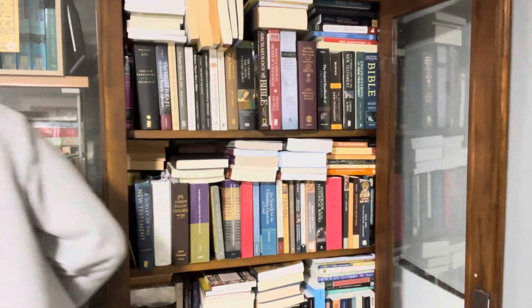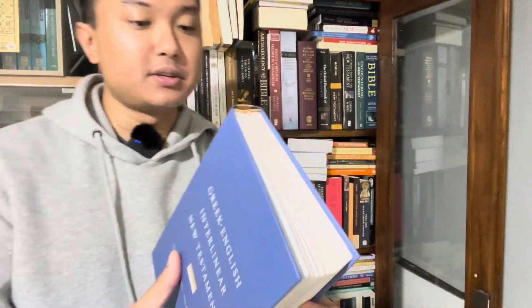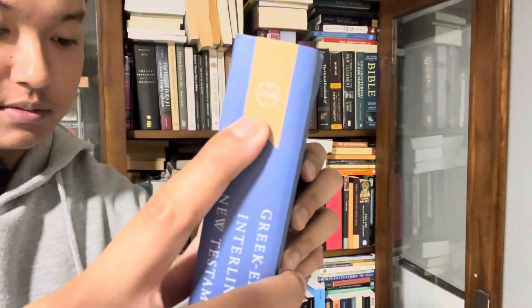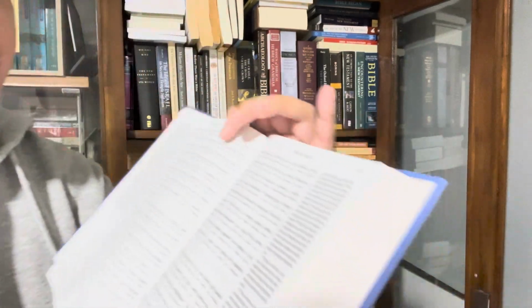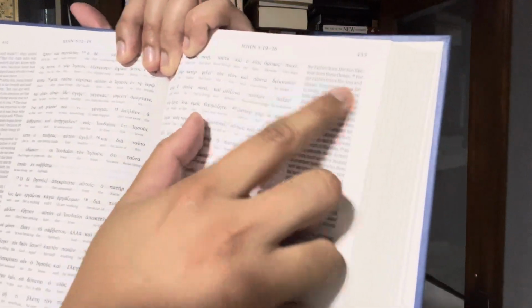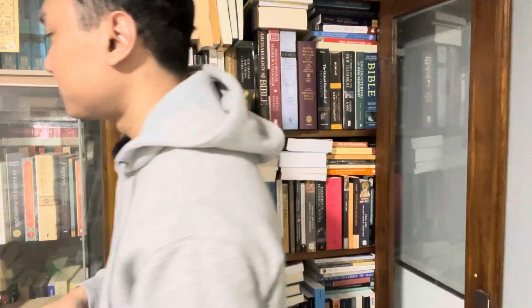By the way, I also have another Greek interlinear. This is a different translation. This is a translation of the Christian Standard Bible, CSB. I hope it is the Christian Standard Bible. Yeah, this is correct. So you have the Greek of the Nestle-Aland, and you also have the CSB translation. And I've also made a video about this, about some of the errors in the translation. You can check that out.